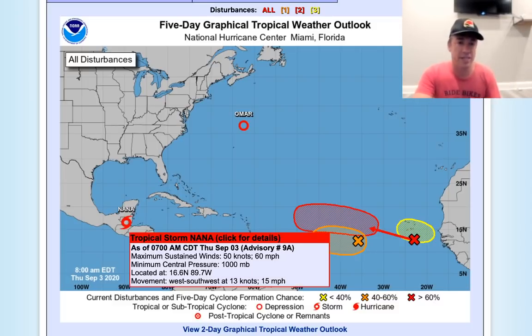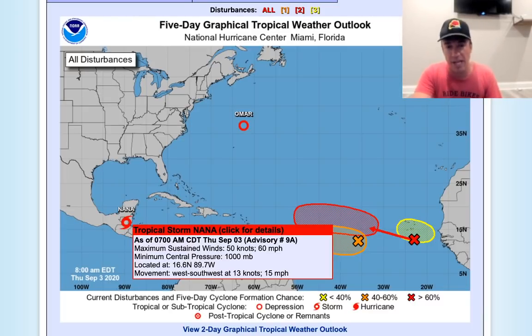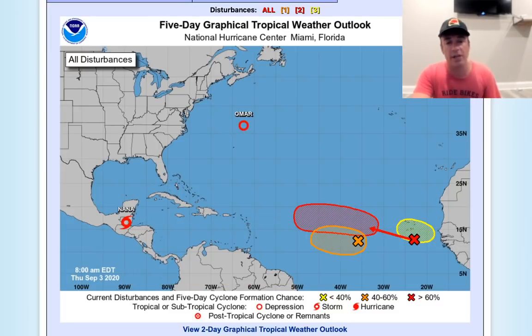Here you can see Nana spinning over interior Belize, Guatemala. They are probably causing major mudslides, major flooding. Max sustained winds are at about 60 miles an hour now as it continues to spin down over land. There is a chance that the remnants of Nana and some increased convection could migrate over the Bay of Campeche and then potentially become a tropical system in the Gulf as well. That'll have to be a scenario that we also monitor.